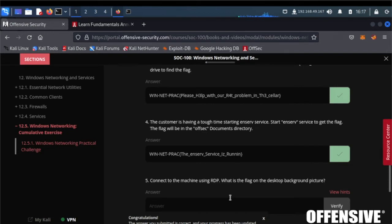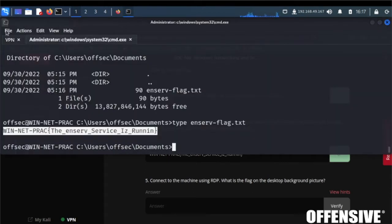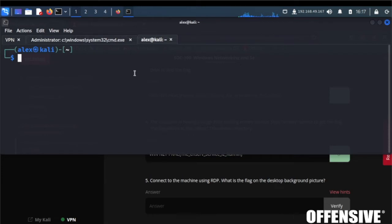The client is asking us to connect to the machine using RDP, and the flag that they need is on the desktop background picture. So let's pull up our trusty terminal. When you RDP into a Windows environment specifically, is there a command that you like to use? xfreerdp? Yeah, absolutely. Honestly, those are both great options. I've used both of them. I haven't used Remmina before, but let's use xfreerdp.